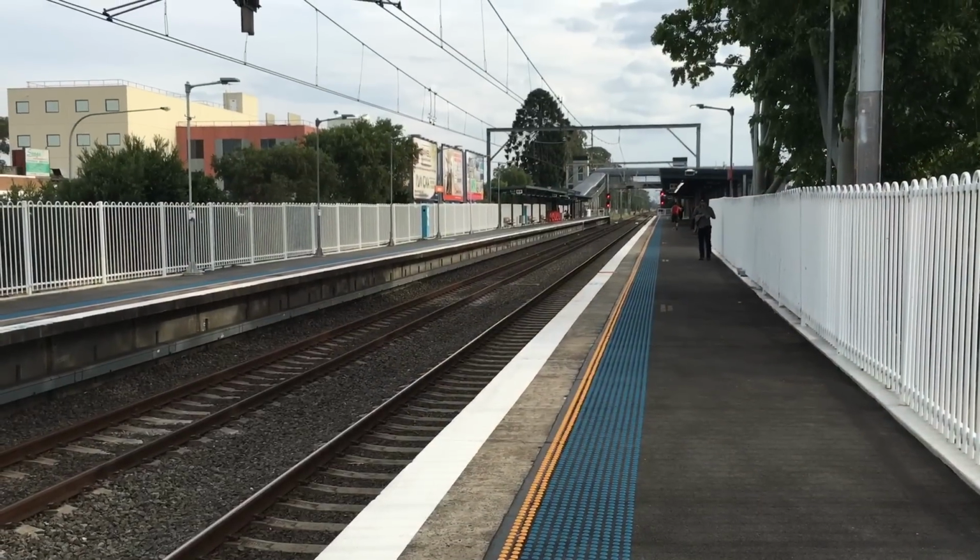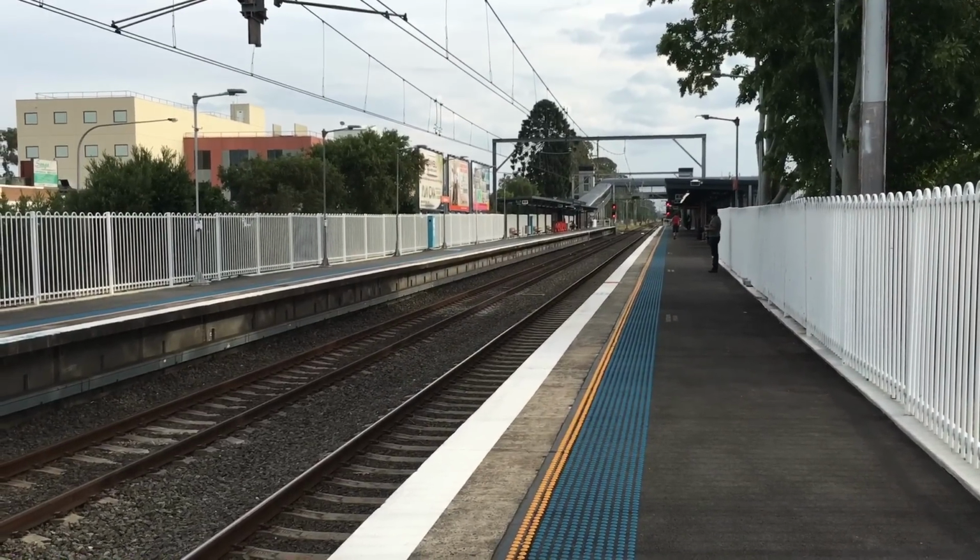We have an Explorer about to pass through platform 1. This is bound for Sydney and it came from Canberra.